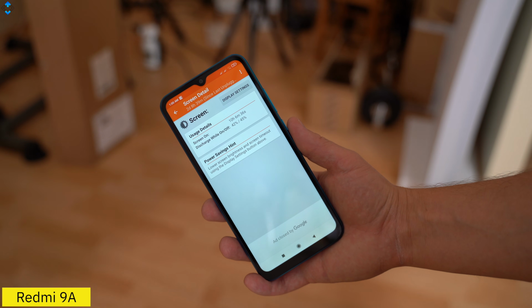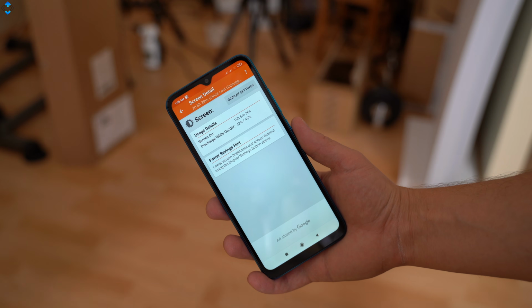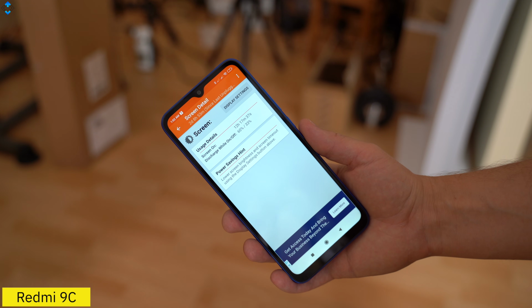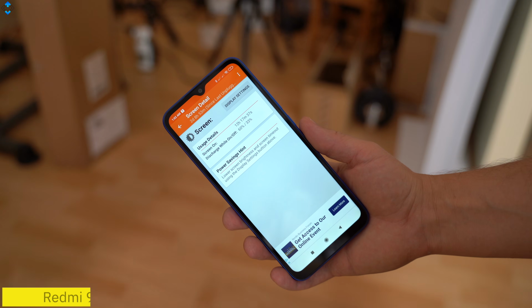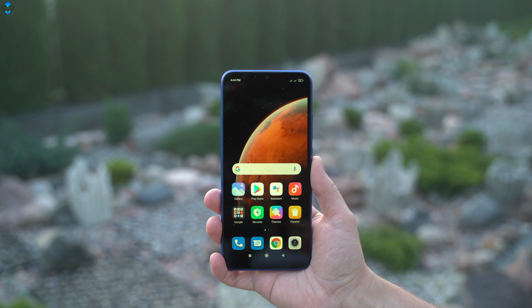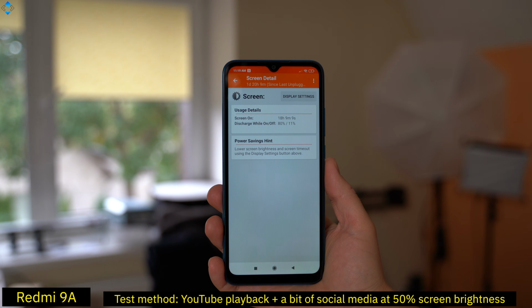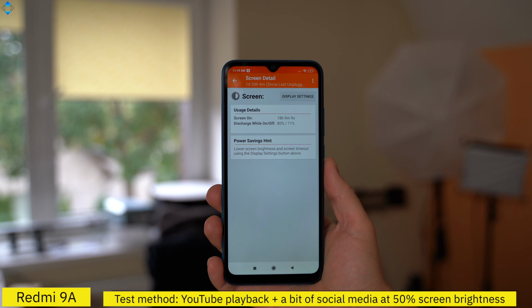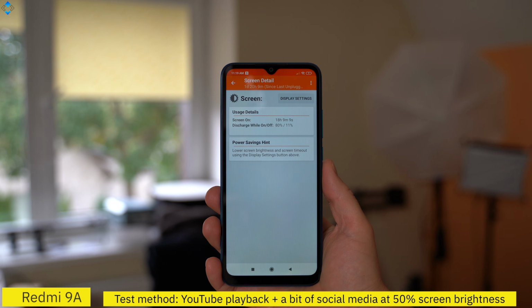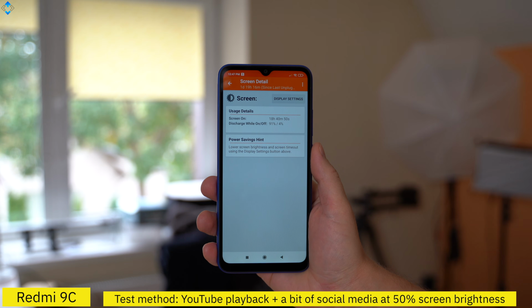However, I found the Redmi 9C to have better power management, as I could consistently get 1 or even 2 hours more of screen on time. If you use these phones for the basic stuff at about 50% of screen brightness, you should expect to get from 8 to 10 hours of SOT. If you use the phones just for YouTube at about 50% of screen brightness, you'll be able to get about 18 hours of screen on time on each device.